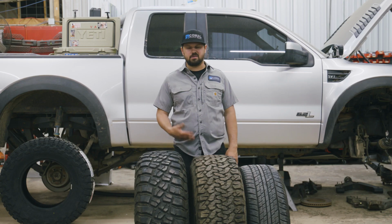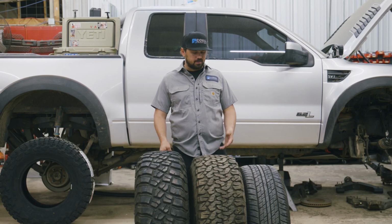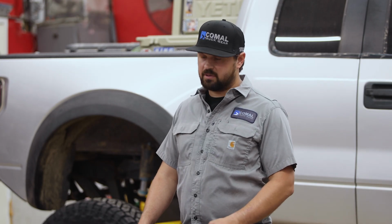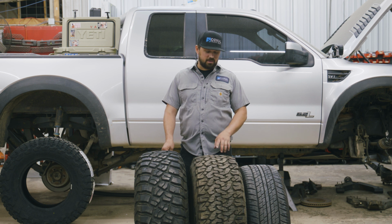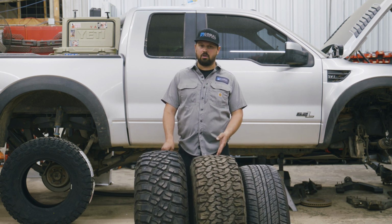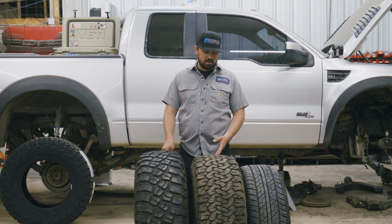So moving on from the different load ratings of tires, we're going to talk a little bit about tire width and height in selection. A lot of your tire height selection is honestly going to be dependent on the vehicle you're driving and how tall of a tire it can fit. Width is also a major factor when it comes to what fits on the vehicle. A lot of vehicles you can get away with a much taller tire if you move to a narrower tire.